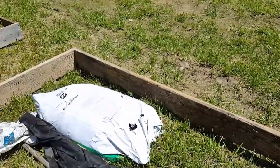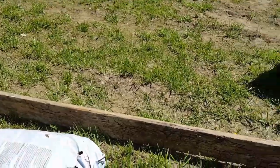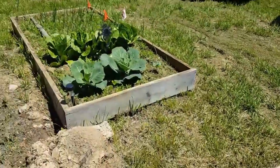Look, Mother Ray's bed is finally put together. I've just got to get another bag of dirt. And I want to put some paper bags or something down to kind of keep the weeds out. I don't have any cardboard.